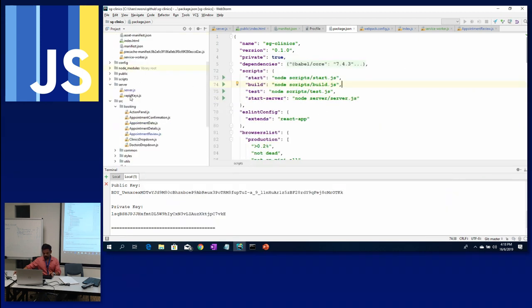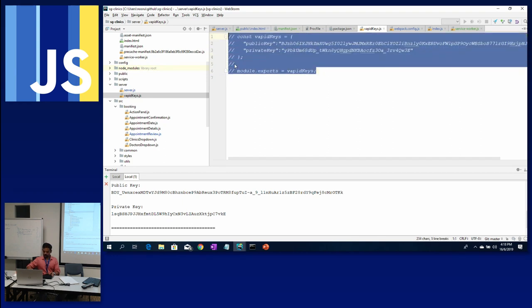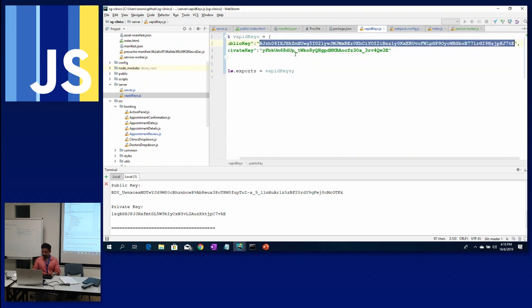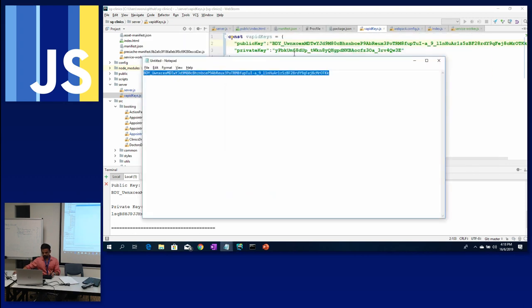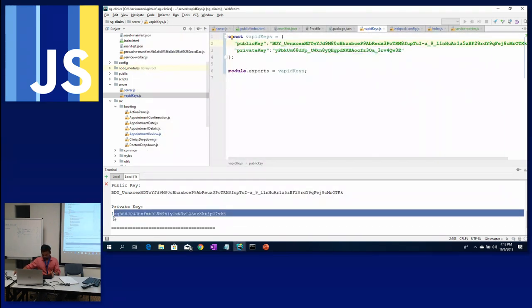Okay, so here I have a file called vapid keys. Everything is commented out. Let's uncomment. Since I generated a new set of keys, let me replace it. This is the public key. Let me copy the private key.